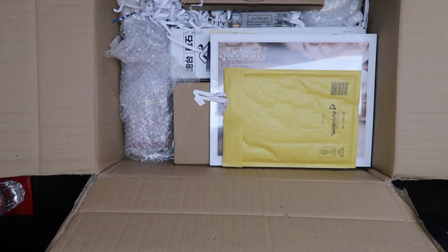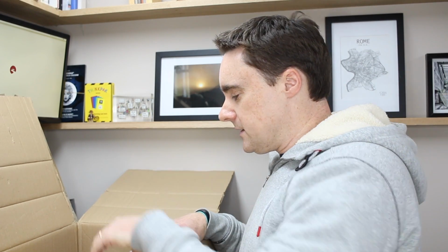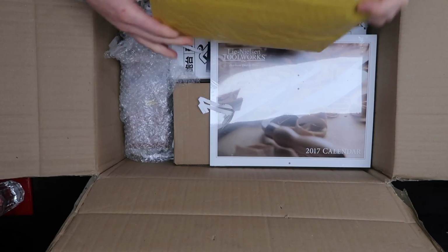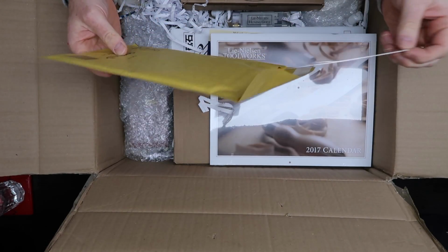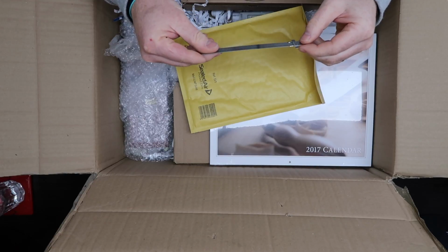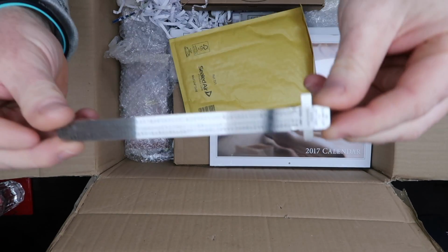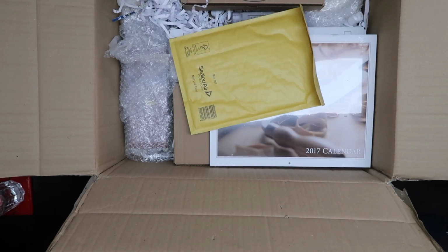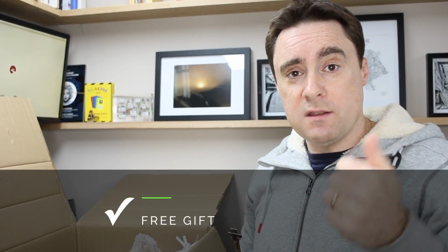So this is what I see when I take the paper out. Again, not inspiring, but I get it. I understand why it's not going to be inspiring. So I've cut this envelope here. Nothing on it. See. But inside is a metal rule, which you can see. I didn't order that, so I assume that's a freebie, which is great. Thank you for the freebie.